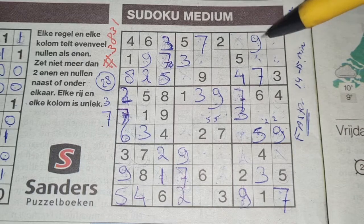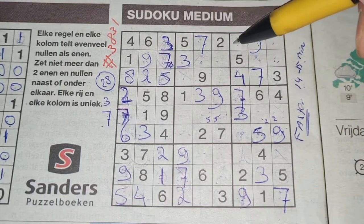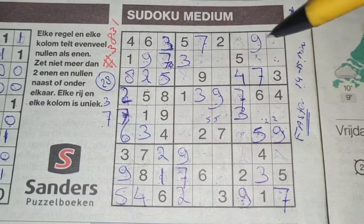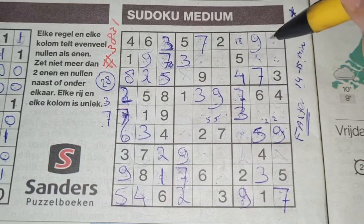Then. These 2 missing numbers in the first row are the numbers. 1 is missing, 2, 3, 4, 5, 6, 7, and 8 is missing. 1 and 8. Let me mark those 2 boxes.